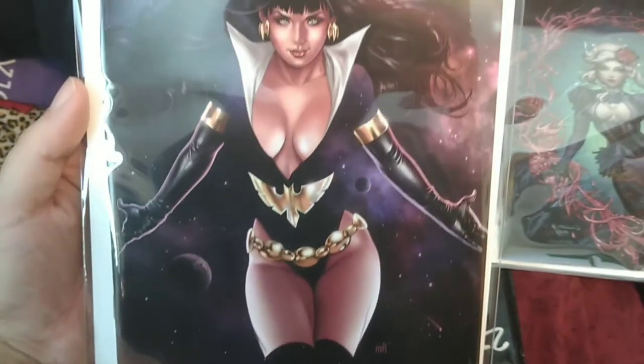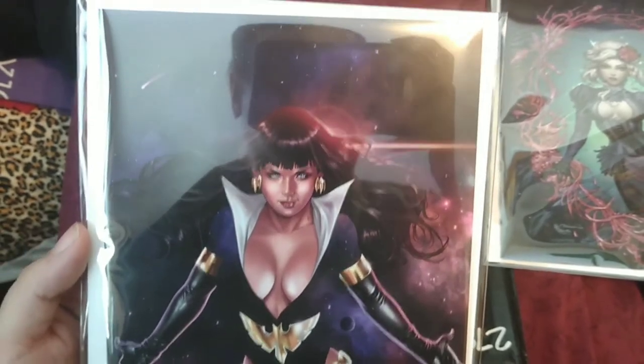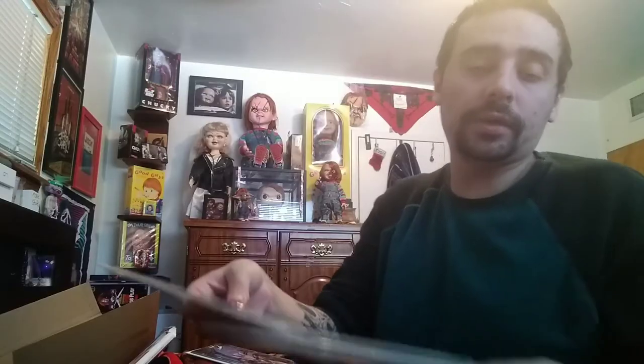I might have to check these out more to see exactly what all the comics are. It kind of looks like a Batgirl or something. But I don't know. We'll see. Like I said, I'm going to look up some stuff on it. I'll get some better pictures for you guys. This is the one that I think was Domino. The next one was already flipped up towards me.